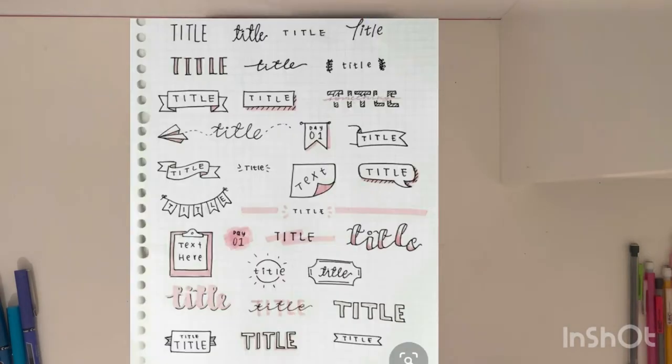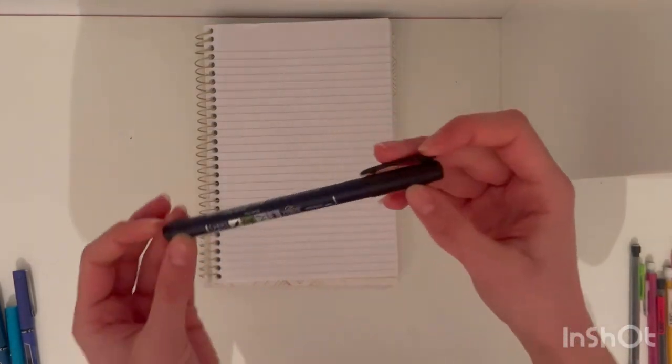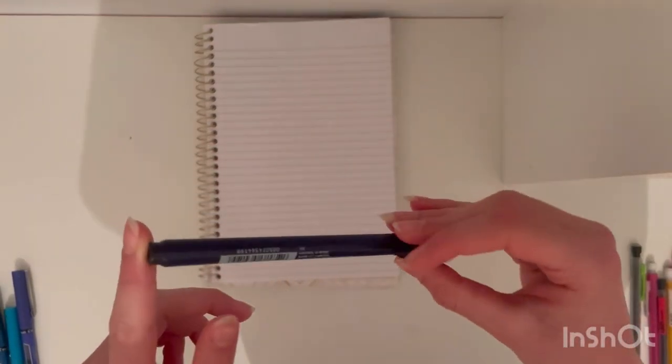So there are so many titles that you can use to make your headers. Literally, you could check out Pinterest. Search up aesthetic titles and it will show you so many, like this and this and this. Look how many there are. But I'm gonna be showing you a couple of my favorites. They're pretty simple and super cute. I'm gonna be using this as my writing pen for the titles, which is what I usually do.